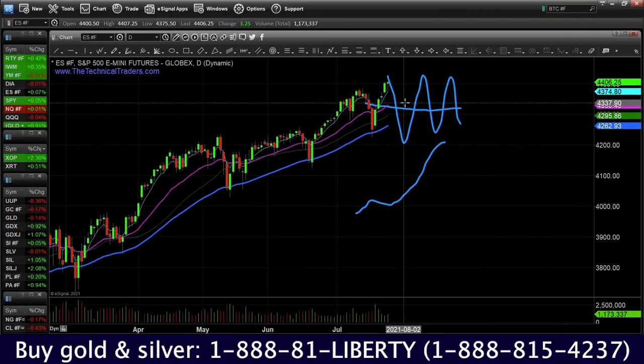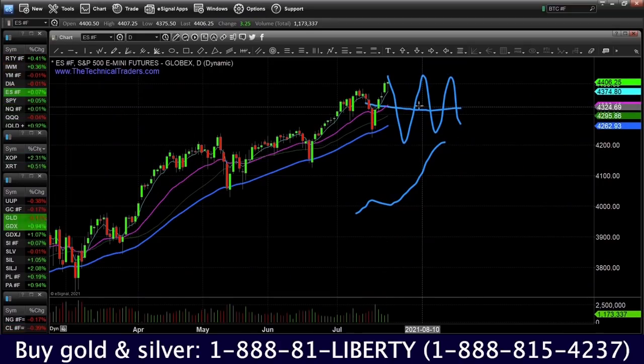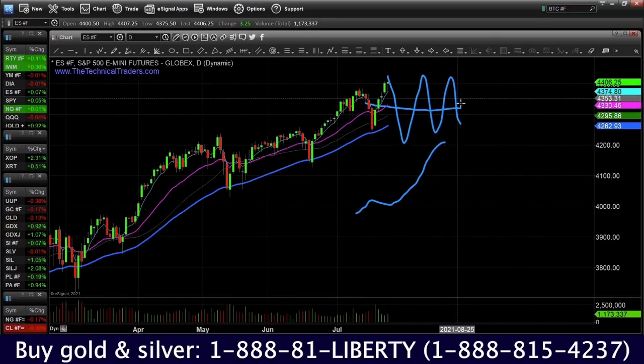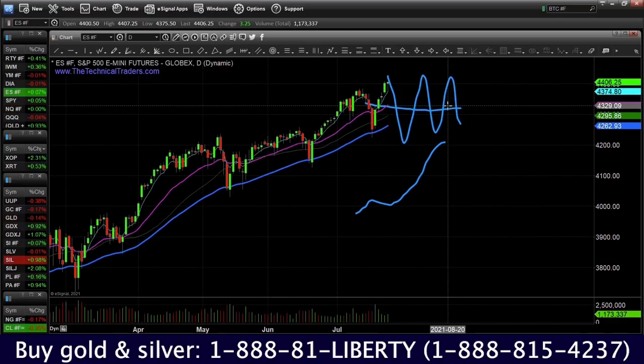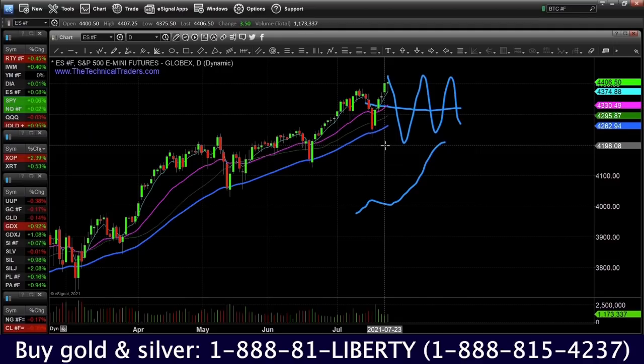Precious metals should start to outperform and keep moving up while the stock market is kind of undecided and people become nervous. We'll start to see chatter, and we'll probably see the volatility index start to rise a little bit, and we'll see bonds and precious metals start to move up.